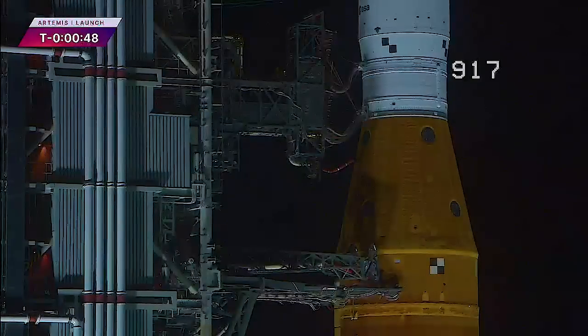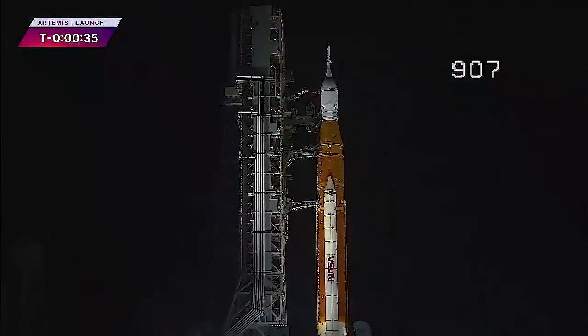Coming up at T-minus 33 seconds, the GLS will hand off control to the ALS. This is the autonomous launch sequencer. On board the rocket, it will take over command and control of the rocket. But the ALS will check, make sure there's no holds coming from the ground up until T-minus 2 seconds.